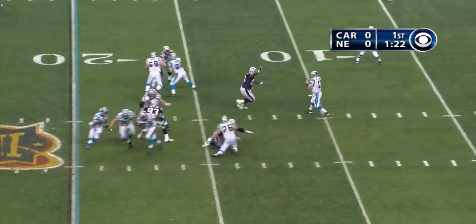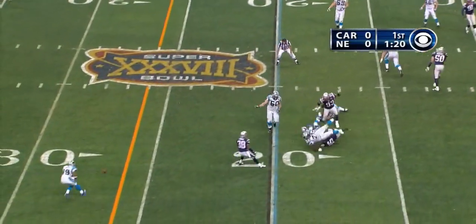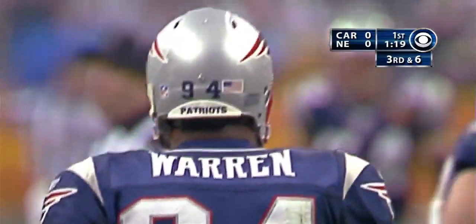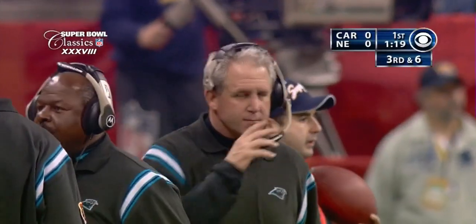Play fake. DeLone running out of time and throws incomplete. See, these coaches, they should have come and asked me. I might eat these words later in the game, but I doubt it.